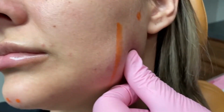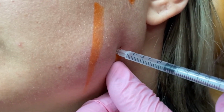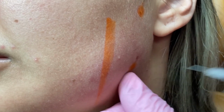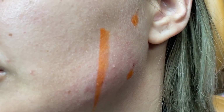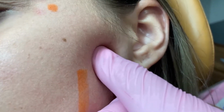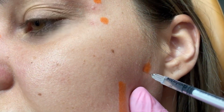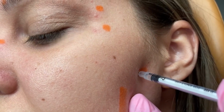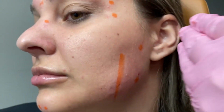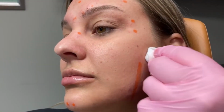So again, bite down, perfect, relax. Straight in. That was 10, and then we're gonna give 5 in this deep as well. So right under her zygoma, go ahead and bite down. Good, relax, and it's just gonna be straight back. I usually angle a little further back towards the ear because I don't want to hit her zygomatic major.